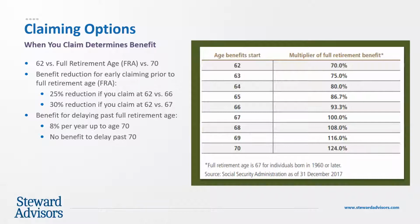So to put it in dollar terms, at age 67, let's say they were to get a $1,000 monthly benefit. If they claimed at age 62, that would get reduced down to $700 a month. But if they delayed to age 70, that monthly benefit would go up to $1,240.